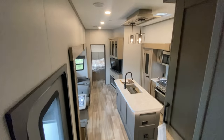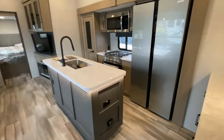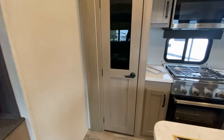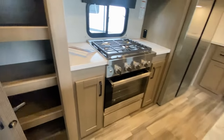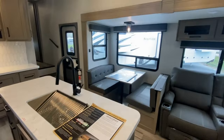I really like it. Love to hear your comments, questions below. What do you think of this unit? Oh, I did not show you. We also have the pantry, which I know is a big deal to a lot of people, and I would be included in that group. If you have the pantry, it makes such a big difference.